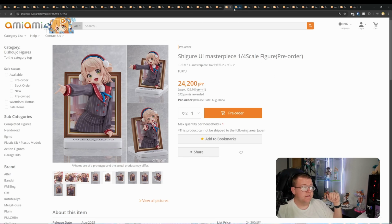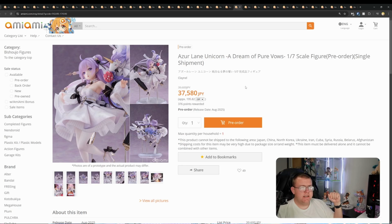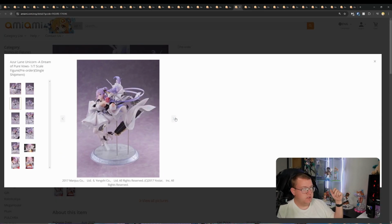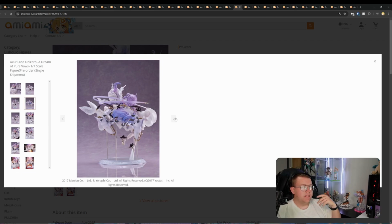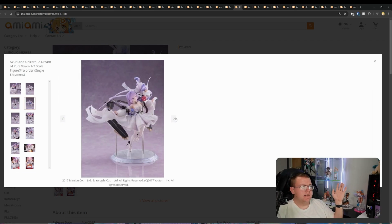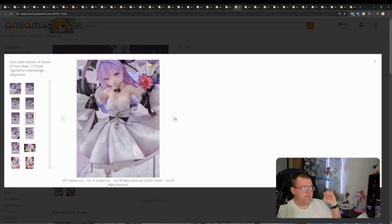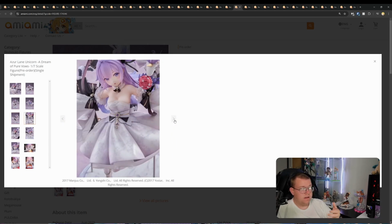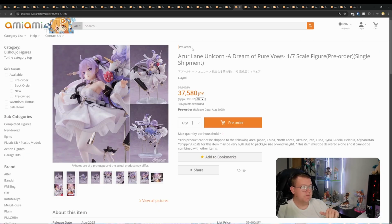August 2025. Azur Lane Unicorn, A Dream of Pure Vows 1/7 by Claynel for 37,580 yen. As Azur Lane, they've pretty much always been spot on, but we are very saturated in the Azur Lane lineup, so you have to really like the design. The outfit and the sculpt look really good. Base looks nice, so she looks really nice.